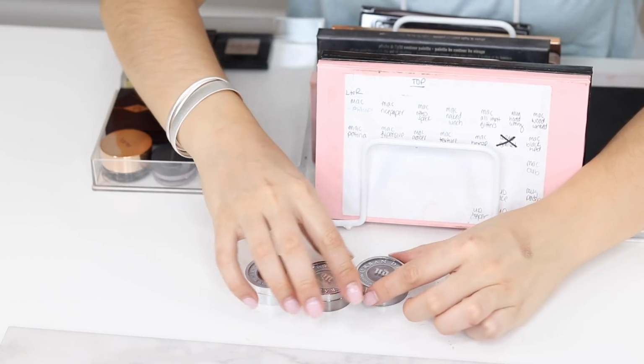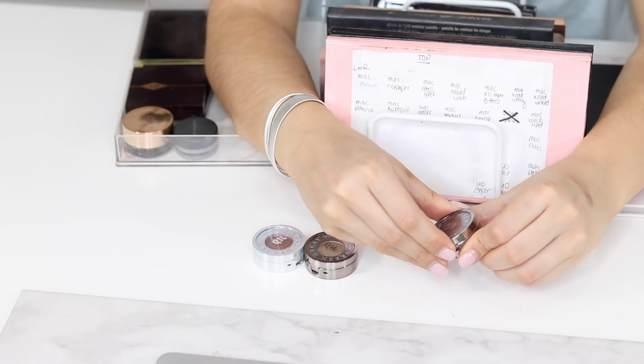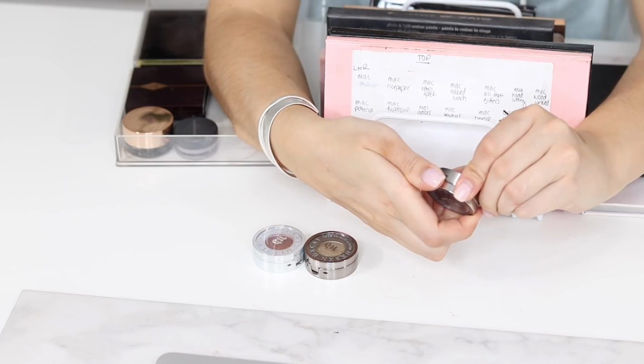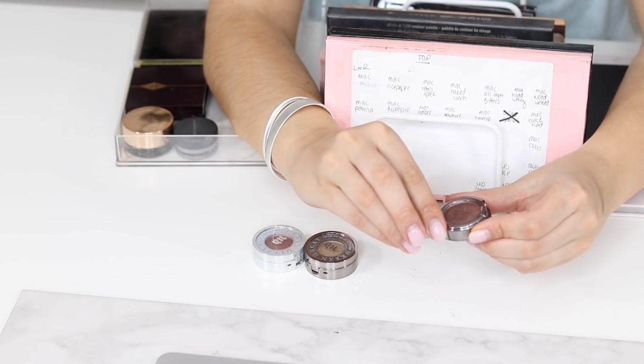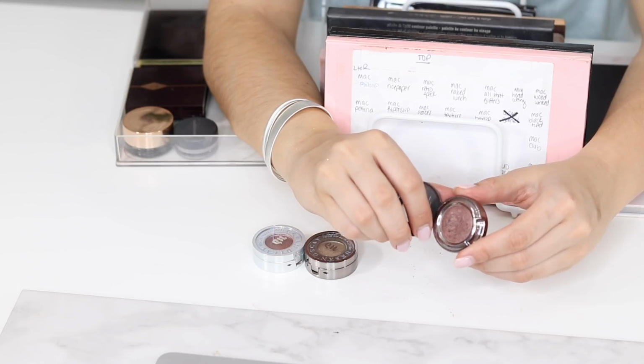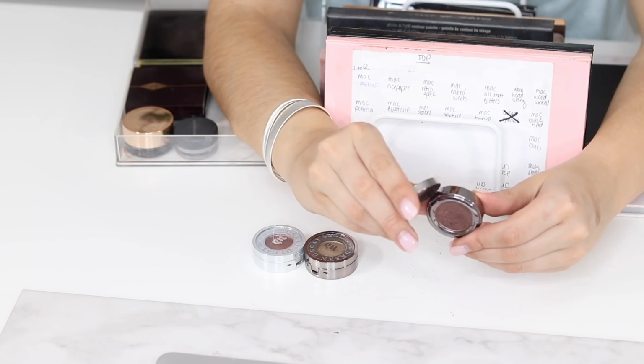Next, baby, is Roach, another wedding shade for me. This is a purpley brown, and it's great for a natural smoky eye, and I'm not gonna get rid of this one. It's one of my favorites.